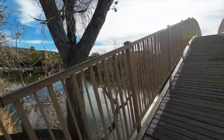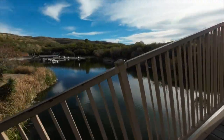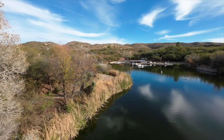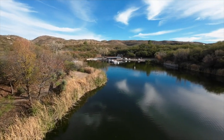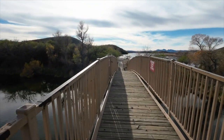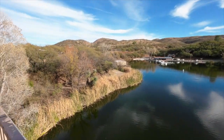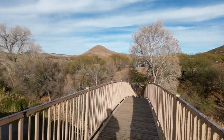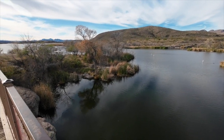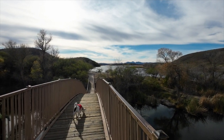Oh boy. This is cool. There's the marina over there. That's neat. Nice. That's the end of the lake over there where they let you water ski. It's not really big though.